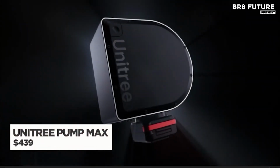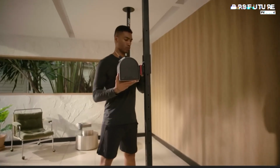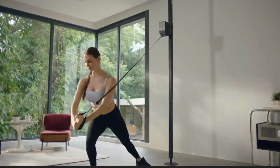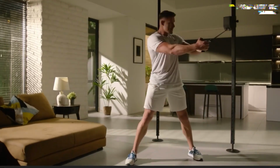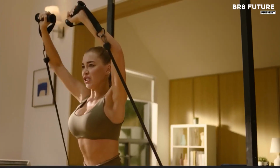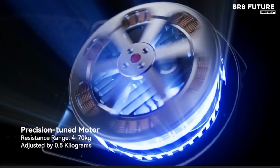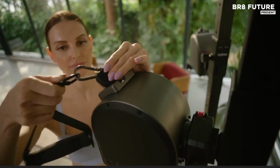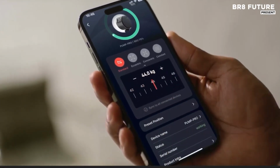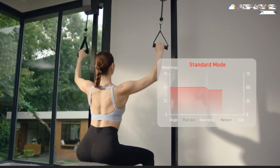Sculpt your strength without the boundaries of a gym. The Unitree Pump Max brings studio-level resistance training into your living room, your backyard, or wherever your day takes you. No bulky racks or dumbbells, just smart engineering packed into a sleek, portable device weighing under 2.4 pounds. The Pump Max features a built-in motor that adjusts resistance up to 44 pounds with precision, offering concentric and eccentric control so every rep counts. Anchor it to doors, furniture, or even your foot. It adapts to your environment effortlessly.